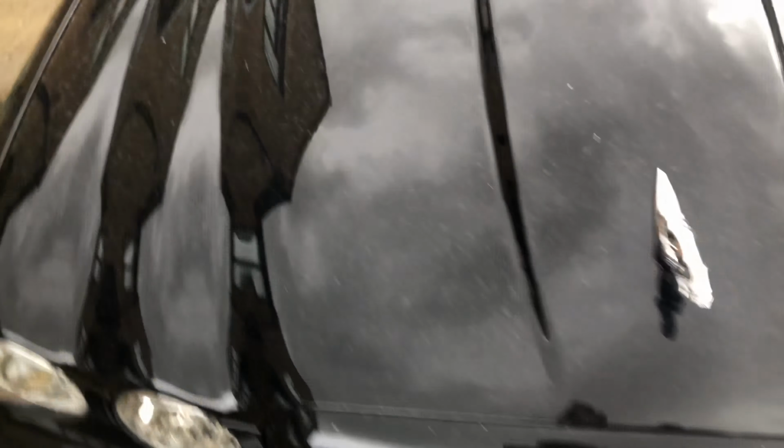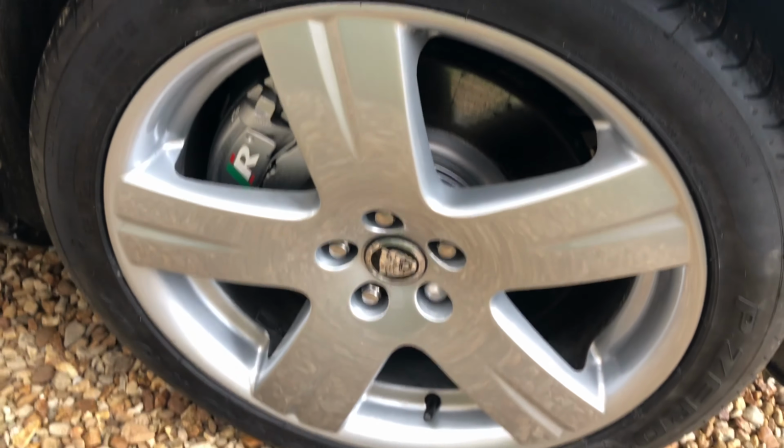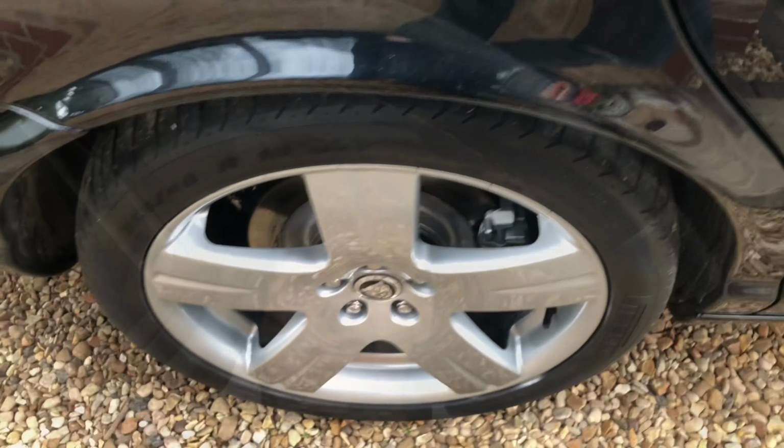The car does need a wash, it's been in the garage. But yeah, I'm happy with that sort of job. So sorry we've lost the video. I was a bit disappointed with that one actually, because they actually came out right.